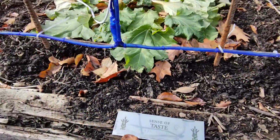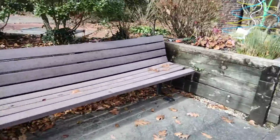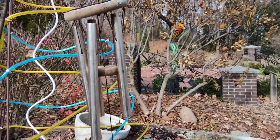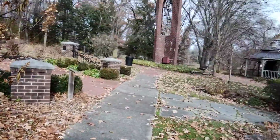Taste, this one usually has cabbage and lettuce and things you can actually eat in it. I mean, they don't want you eating out of it, but yeah. Hearing. Sense of hearing. There's the bells.